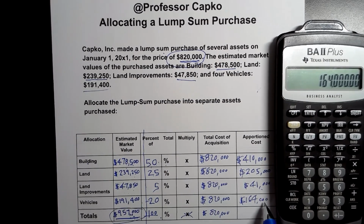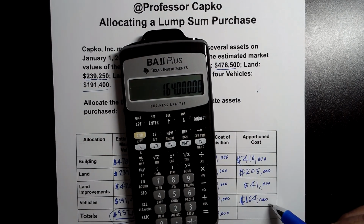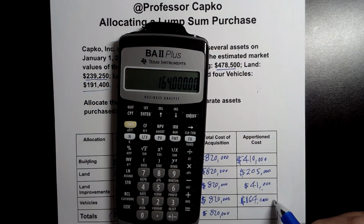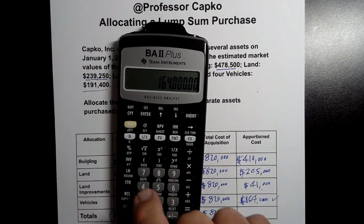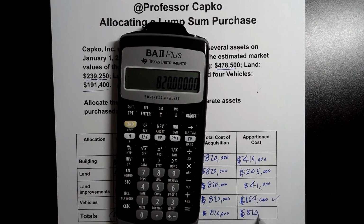164,000. Now, one last item here, just as a check. What do we want to do? Let's add these apportioned costs up. So these are the apportioned costs, and what do we expect that to be? Well, right, because we did that, it should be the 820,000. Let's go ahead and check. So I've got the 164 in there. I'm going to add 41,000. I'm going to add the 205,000, and I'm going to add the 410,000, and that gives me, look at that, 820,000. That gives me a lot of confidence that I did that right.